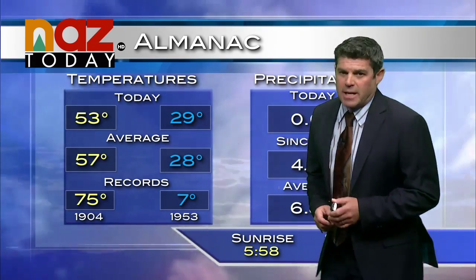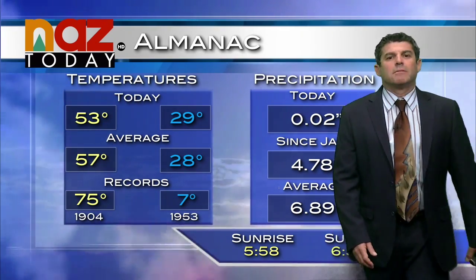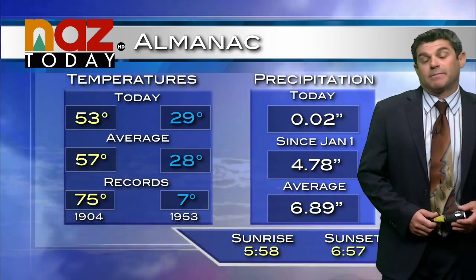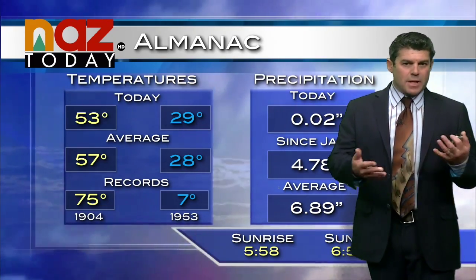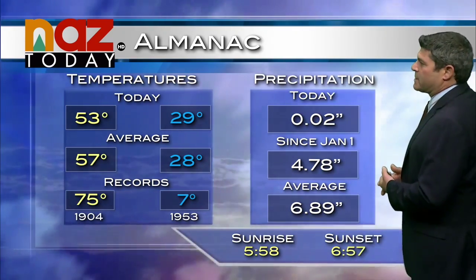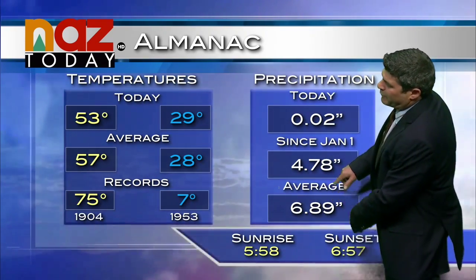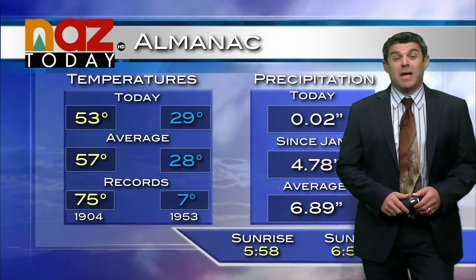53 degrees, our high temperature, and that's actually the temperature it is right now. Out of Pulliam Airport, not seeing much, only 0.02 of an inch of precipitation. Since we've been in this wet pattern since last Friday, we're at 0.63 of an inch of precipitation out at Pulliam Airport, so we're now up to 4.78 inches, still 2 inches below normal on the calendar year. Hard to make it up.